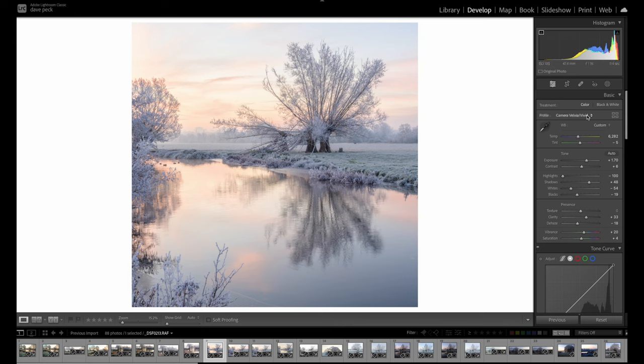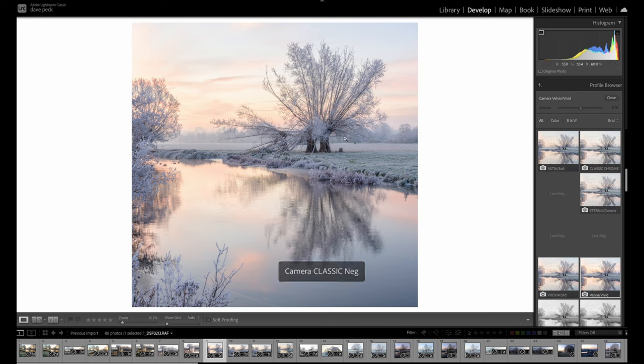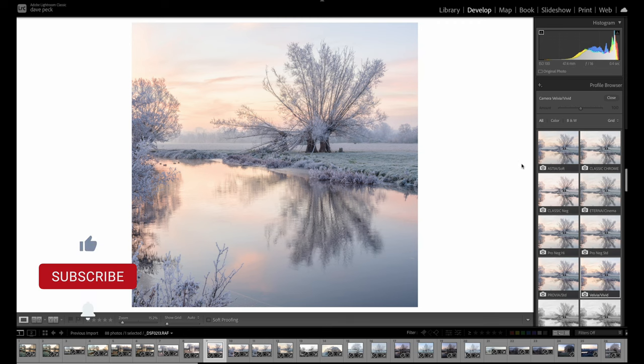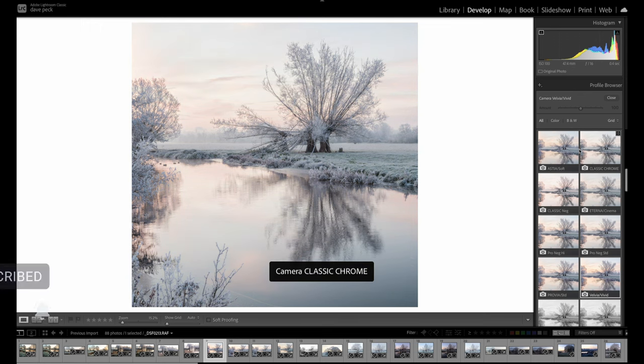If you have a look at how different the Astia looks, so if you keep an eye on here, Astia just takes that richness away, makes it a little bit more pastely. I don't mind the Velvia on this, but I'm going to almost classic chrome. I like playing around with these little simulations.